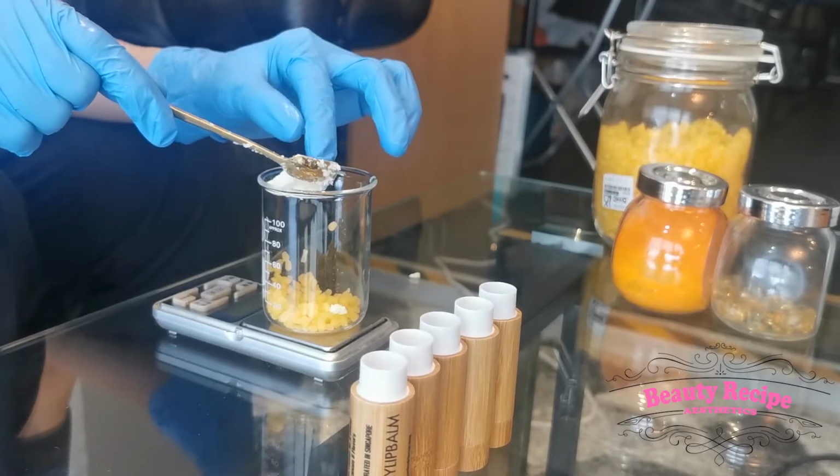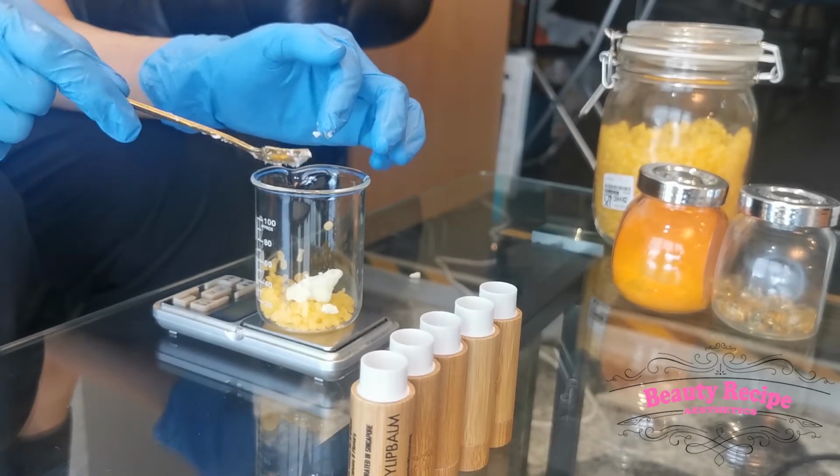So what are we going to use today to make the lip balm? Okay, so today we are going to use organic, natural, unrefined cocoa butter, and unrefined organic shea butter. So why is this important? Shea butter and cocoa butter actually have really excellent moisturizing effects for the lips.